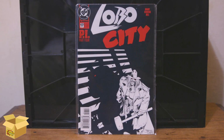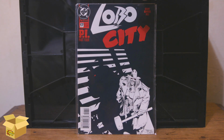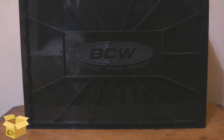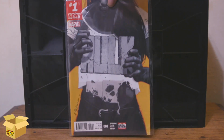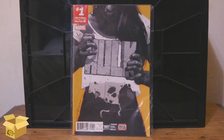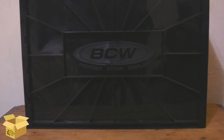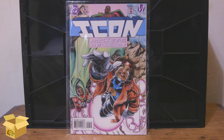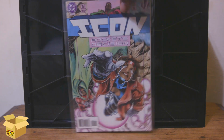Picked this one up, Lobo City #1. This is an homage to Sin City, of course. I mean, excuse me, 17. So I picked that up. Did not have this, so I picked it up for $1. Hulk number 1. Can't quite remember which run that is right offhand. Also picked up another milestone for $1. It's Icon number 7. Picked this up for $1.